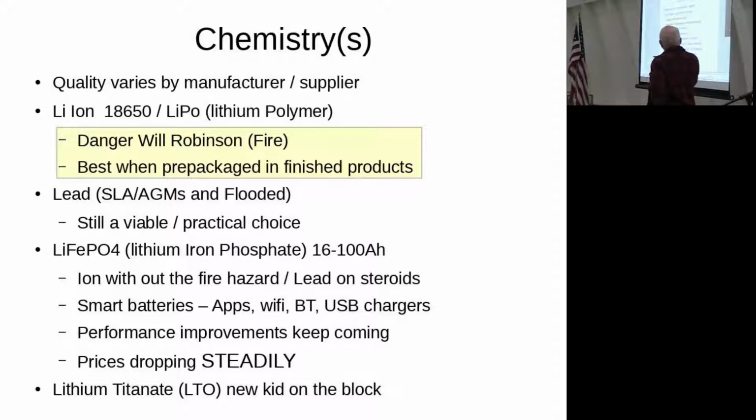I'm not going to talk about lithium ion or lithium polymer because, like I said, I think that those are batteries that are included in finished consumer products. I started a fire and I will never forget it. I do not want you to go through that experience. Lithium batteries do not stop burning. So be careful. We are going to talk a little bit about lead SLAs.